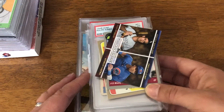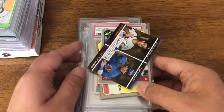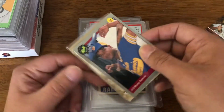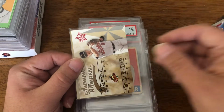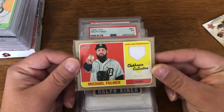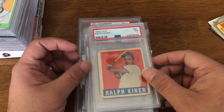So the first 5 slabs came with a few extra cards. Nothing tremendous, but hey, it's bonus cards I didn't pay for. There's a nice Manny rookie, well, pre-rookie. Nice Ripken insert, and a Michael Fulmer jersey card numbered to 99. But here are the main cards, okay?